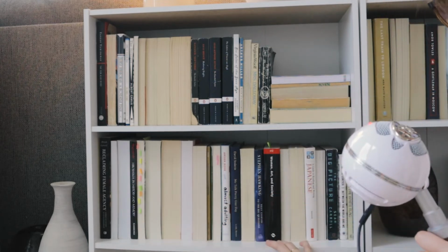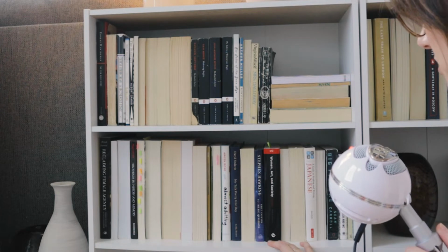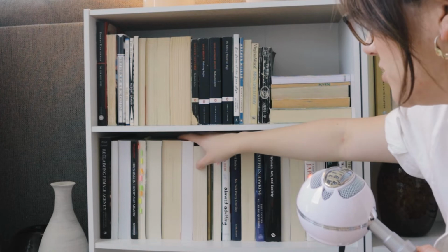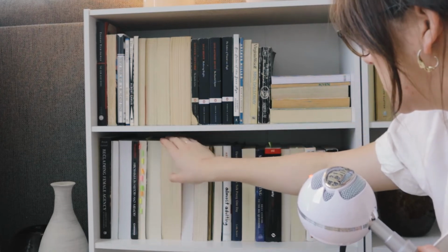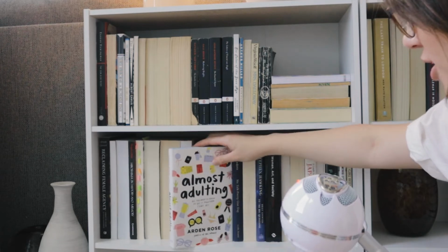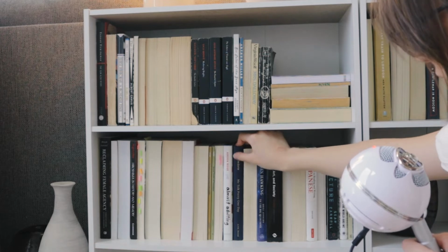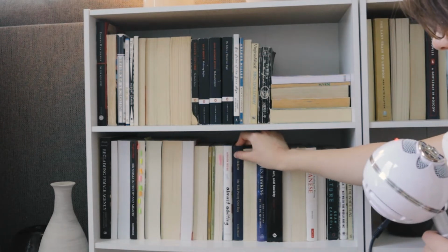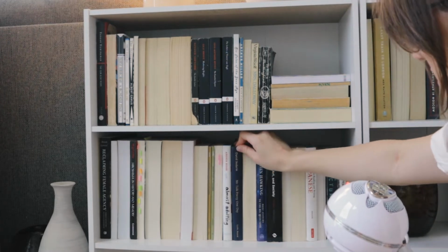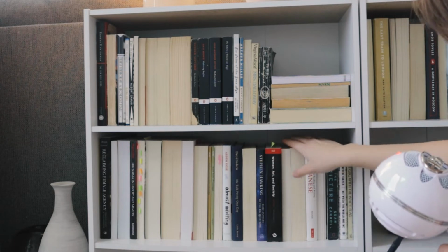Then this is my nonfiction shelf, mostly consisting of nonfiction and stuff from my Japanese class. So we've got Hiroshima in History and Memory. We've got some Okinawan history. I've got Arden Rose's book, Almost Adulting. Icon. We love her. We've got David Sedaris, Me Talk Pretty One Day. I haven't read this one. I just noticed there's a hole in the spine. I got this from Goodwill, so there you go. But I've read Calypso, but haven't read this one yet.